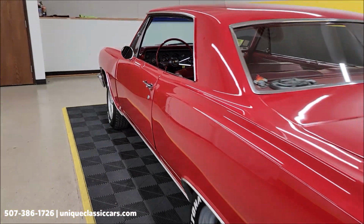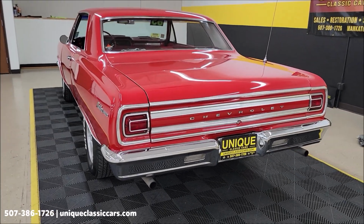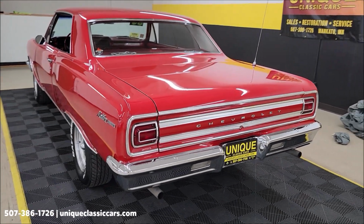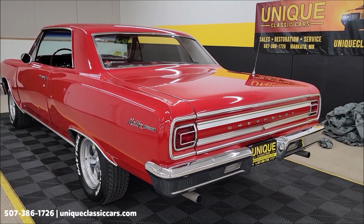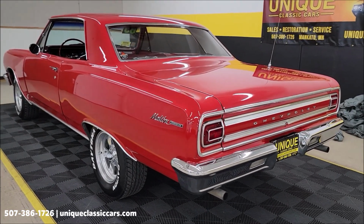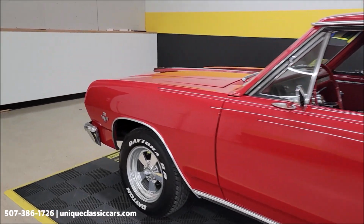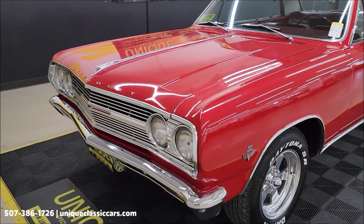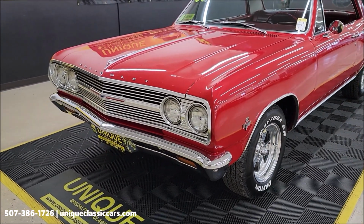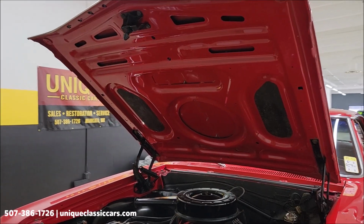Give me an idea how it looks on the interior. Nicely, that door closed easily. Listen to this. Good sounding car. It's kind of a throaty little rumble with that 283. Let me pause this one second. Pop the hood. Let's check that engine bay out and we'll wrap this video up.